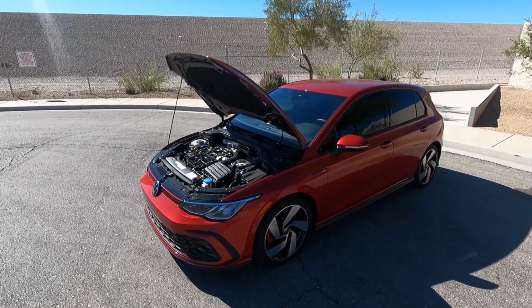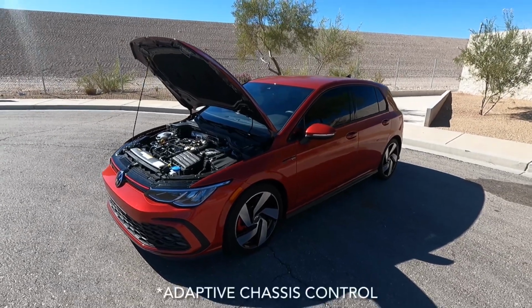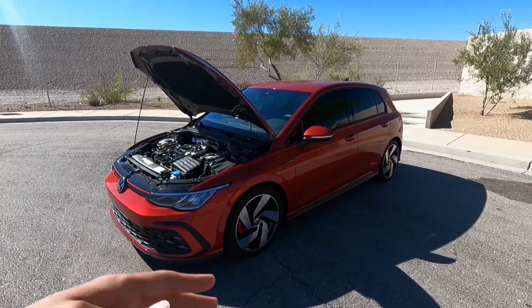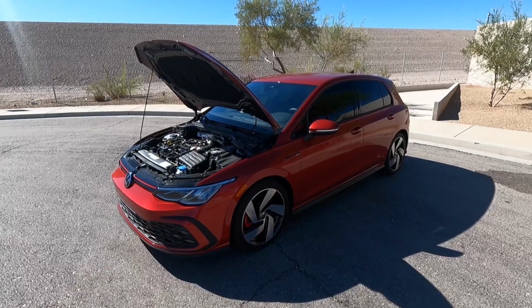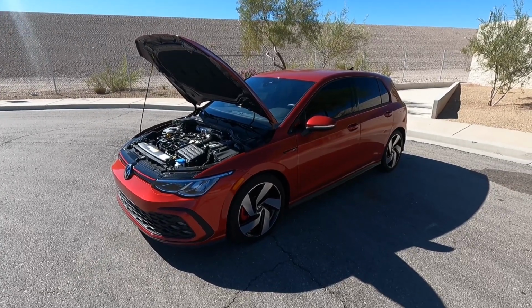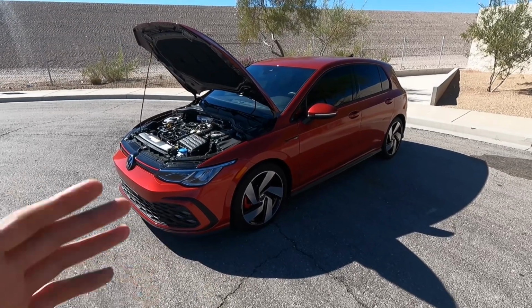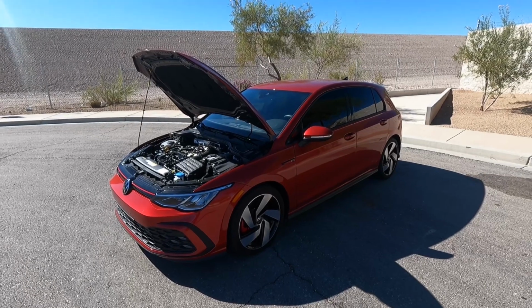However, I will mention that the Autobahn trim does have adaptive dampers, or dampening, or whatever they call it, where you can adjust the way the suspension is if you want it hard or soft. So that is one little difference there. So if you guys want an adjustable suspension, you have to go Autobahn trim. But if you're cool with the suspension that the GTI comes with, which is already a very nice stiff but comfortable suspension, then the S trim is your best bet.